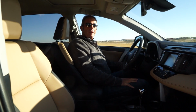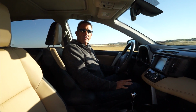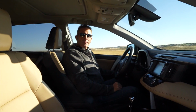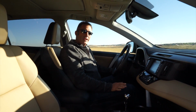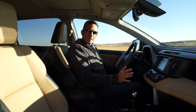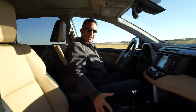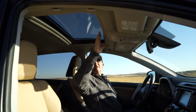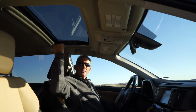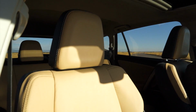All right, folks, now moving into the front seat. One thing I always forget to mention, and some of you reviewers have reminded me of this, the back seat in the RAV4 does have adjustability to it. It doesn't necessarily recline a ton, but it does have the ability to position the back part as you would like, much like the front seats do. Again, sunroof in this vehicle, open it up. It's not a huge panoramic sunroof, but it is nice to have. That's an item. You'll have to decide whether that works for you or not.